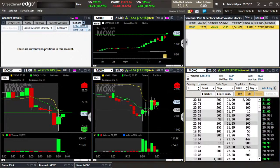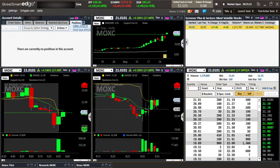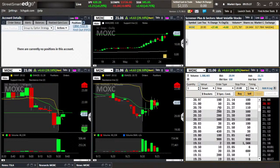If it goes down and breaks this bottom, it's definitely going to be going down a lot. 20.50. All right, getting up there to 21.15 right there. But it's not holding. Not holding. Okay, there's 21.19. It's probably going to push, but I'm just not trusting this one, man. It's just not moving out a lot.